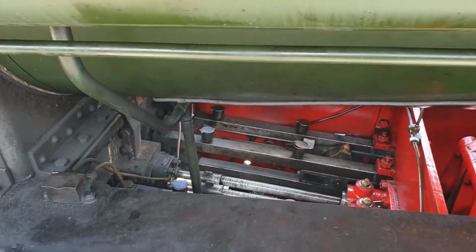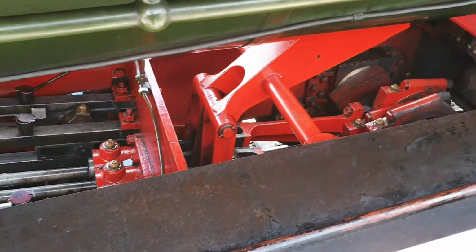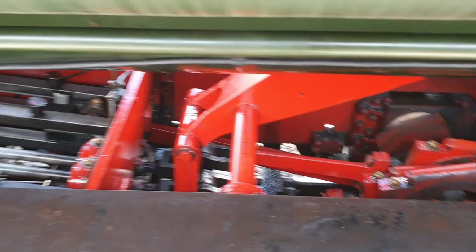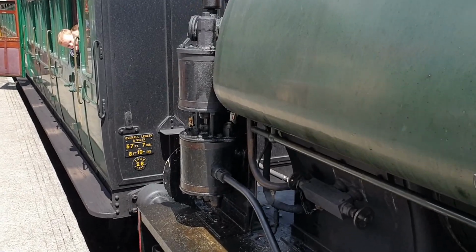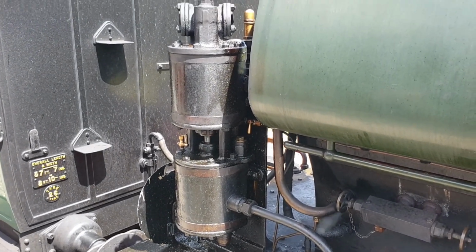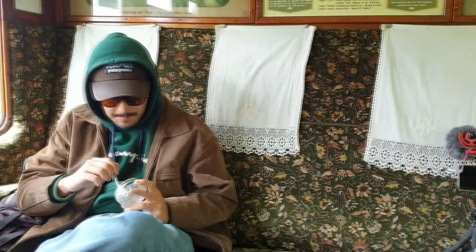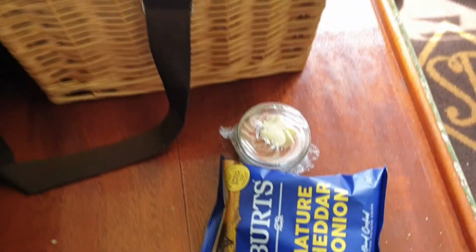You can see that on this locomotive, the cylinders, pistons, and valve gear are all mounted inside the wheel frames. You can really hear the distinctive sound of the Westinghouse pump. Back on the train, I was really quite impressed by the quality, the quantity, and the variety of food in the hamper. Yeah, we've depleted the hamper. That's all that's left.